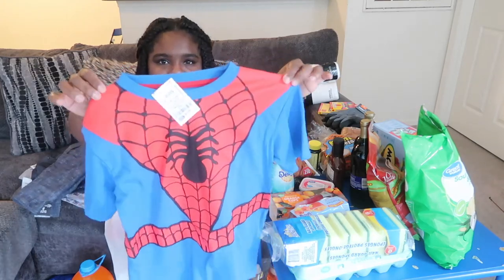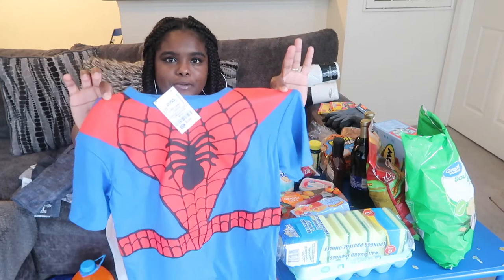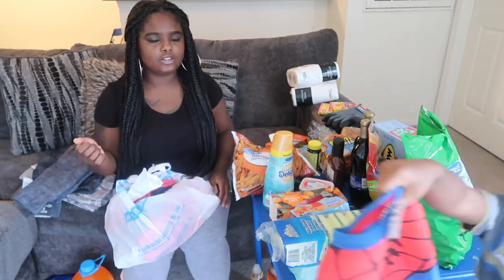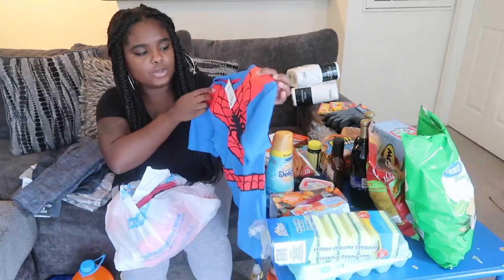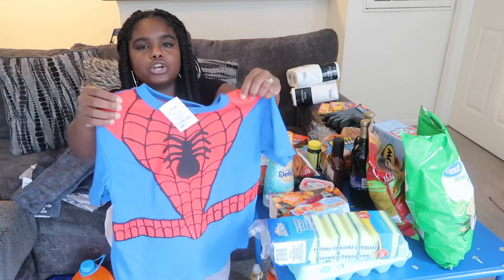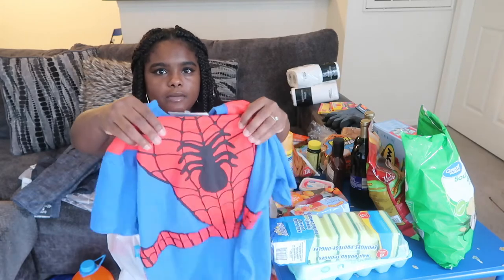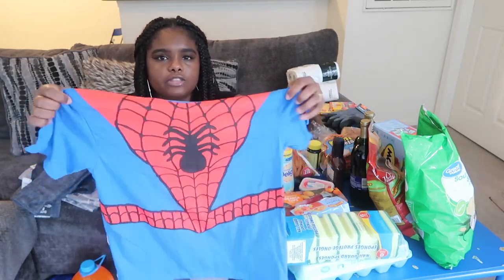Oh my god, look at this. Amir loves Spider-Man. I found the shirt. You want it? Okay. Show them your shirt. Yes, I got Spider-Man. So yes guys, we got this Spider-Man shirt. This was about $4 and I just love the detail. This is like a rubber type, and this is like a cloth type. I think this is the cutest thing.